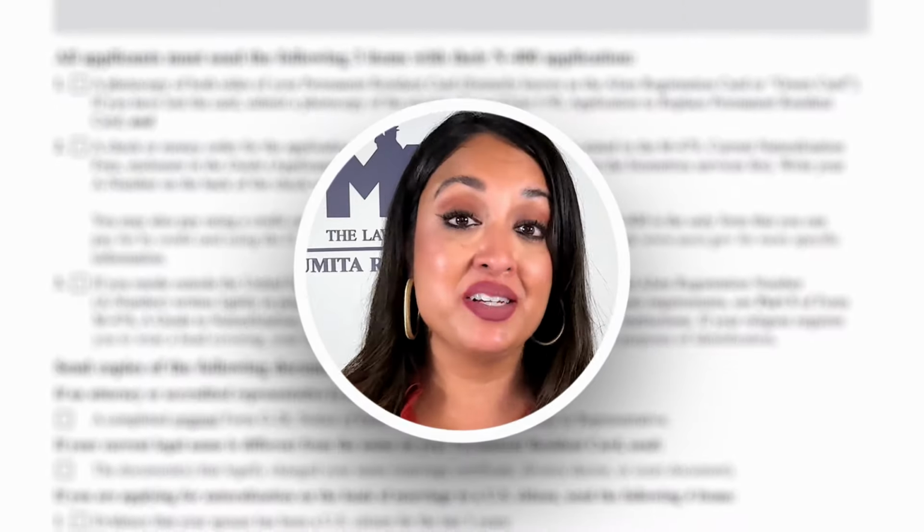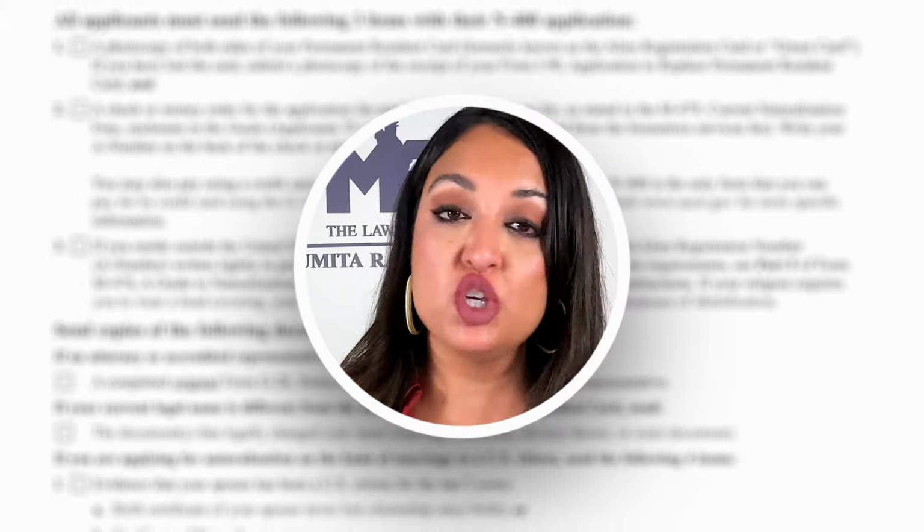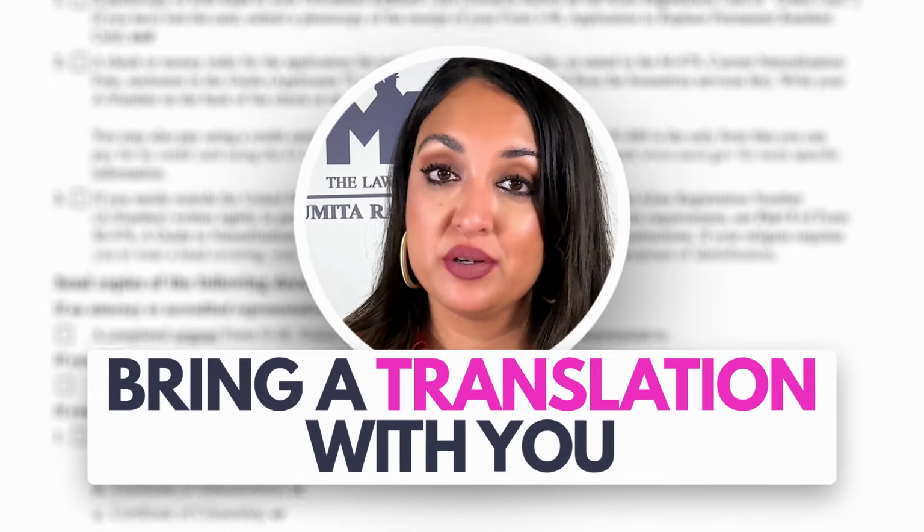Note that if you have any documentation in a foreign language, you will want to bring a translation with you. And note that I did not say that you must bring your birth certificate, because USCIS does not actually require this for your N400. They already have copies of this with your previous application for a green card. However, if you feel more comfortable, bring it with you.